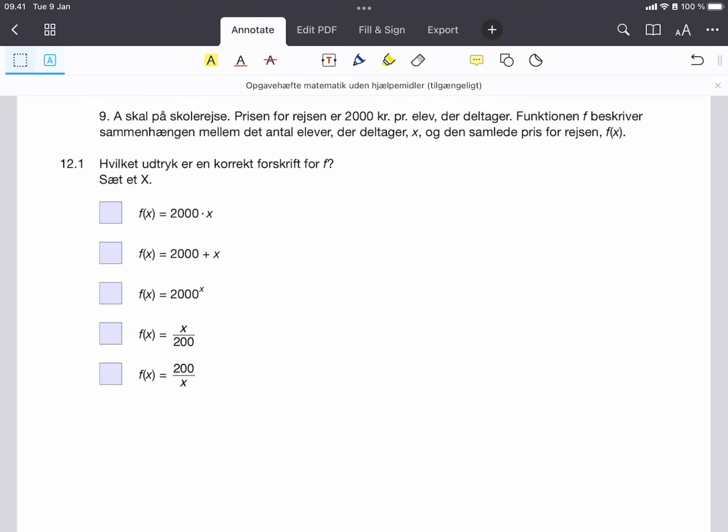Okay, it says 9A have to go on a school trip. The price for the trip is 2,000 krona per pupil who takes part, per participant. The function f describes the relationship between the total number of pupils who take part and the total price for the journey, f of x. What is a correct expression for f? Expression or equation? Equation, I guess I mean. Function, I guess I really mean.